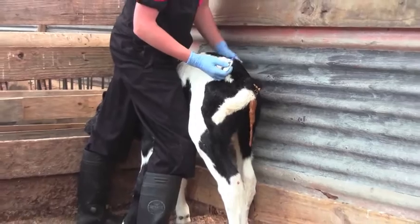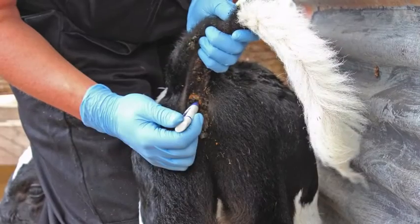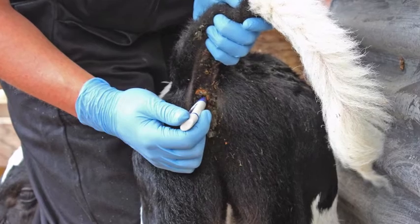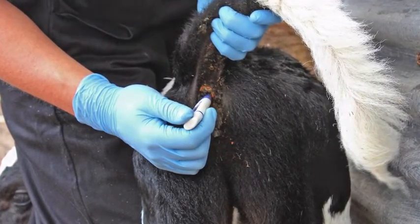digital or mercury thermometers. I've got a digital thermometer here, and they're very easy to use. You just turn them on. Wait for it to stop now. Make sure that the rectum is clear, that you're not putting it straight into some poo, and just insert it into the rectum.